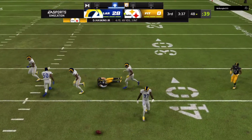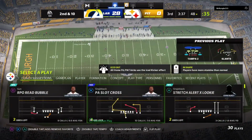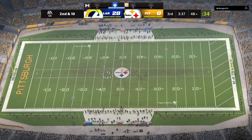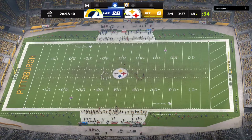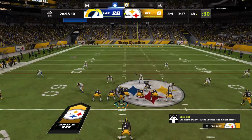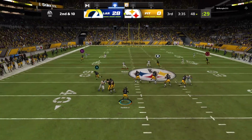First play of the drive there is incomplete. He's just not had his focus in this game. It's not one drop. It's not two. That's three for this contest. Yeah, uncharacteristic for any NFL receiver, and he's no exception. A 2nd and 10 forthcoming here. Third quarter action in the Steel City of Pittsburgh, PA.